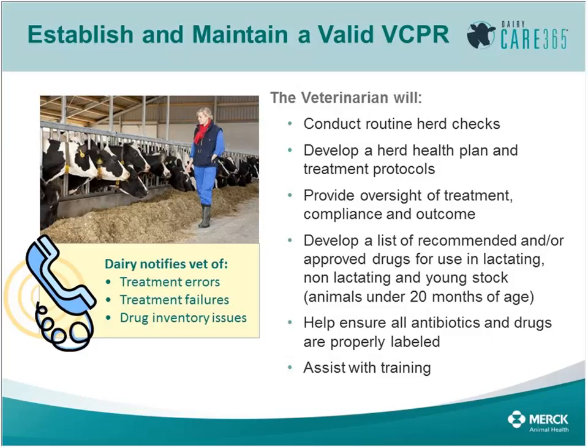To review the first 4 steps we've covered, step 1 is you need a valid VCPR, veterinary client-patient relationship, with your veterinarian of record or VOR. We reviewed you need a written herd health plan, in addition to written protocols for prevention and treatment, along with best management practice. And number 4, we need employee training, always a vital step. Now let's move on to preventing residues and record keeping.